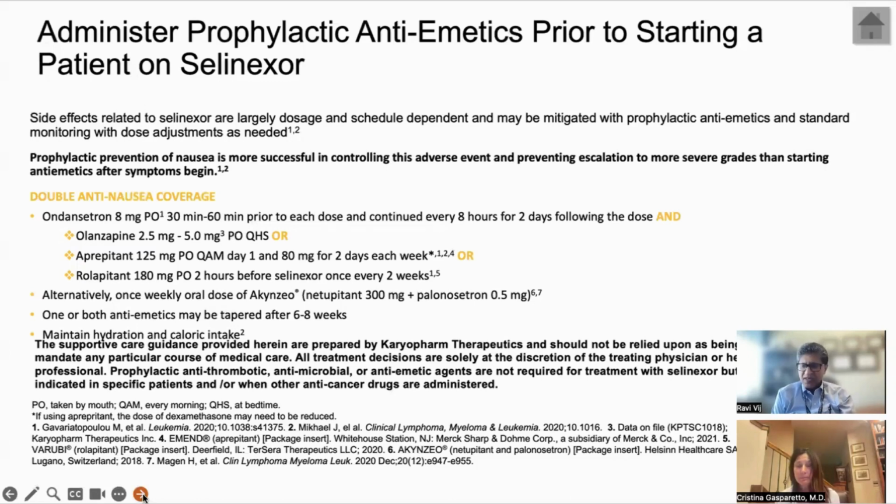Do you use an NK1 antagonist for all your patients or not really? No. I think that was probably a legacy of the twice a week schedule that was made popular by some.